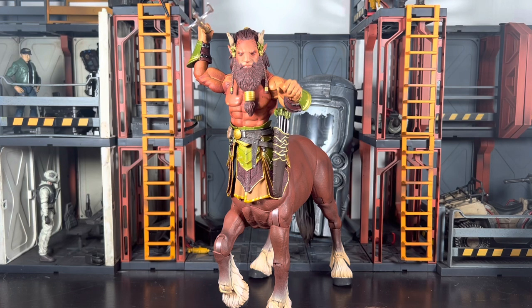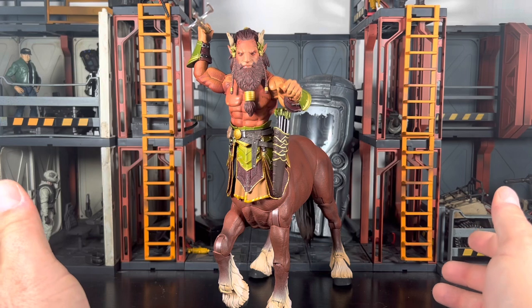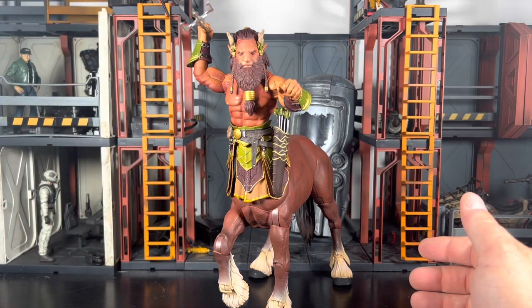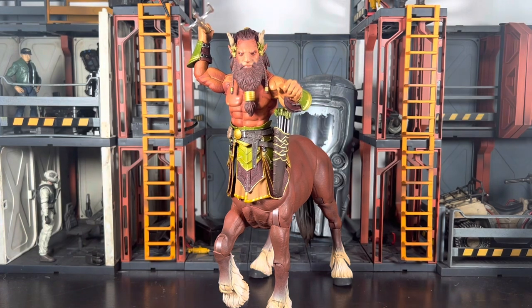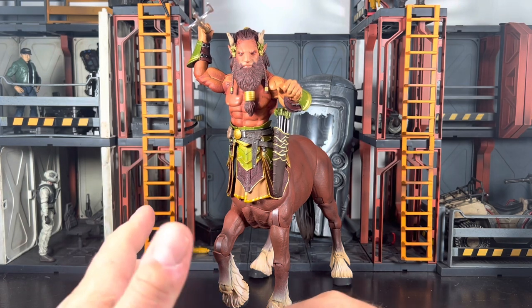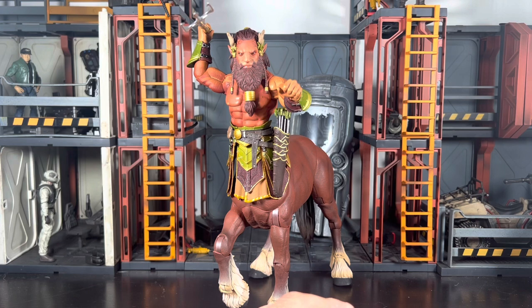I don't have any quality control concerns as far as any breakage issues. I haven't had one Mythic Legion break on me, thank God. Knock on wood. But I love the accessories he does come with. The trident, I think, is the one I'm going to go with as far as his weapon of choice. I love the bow. I love the quiver. And the sword is a nice little touch as well.